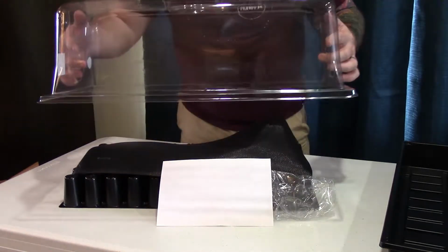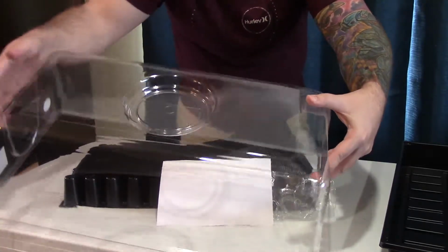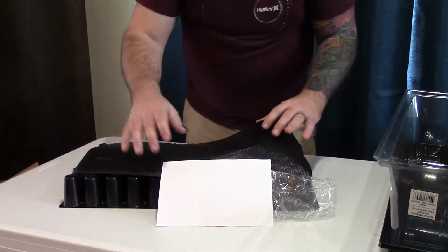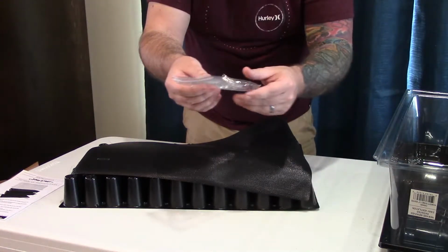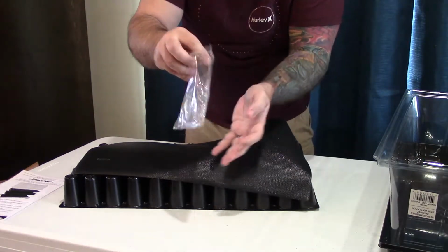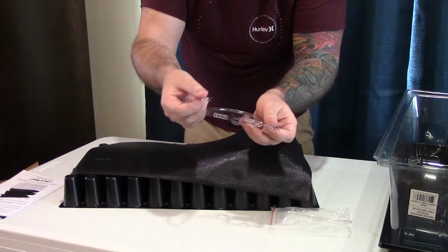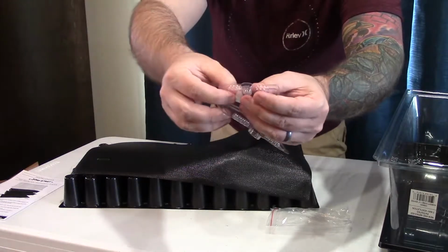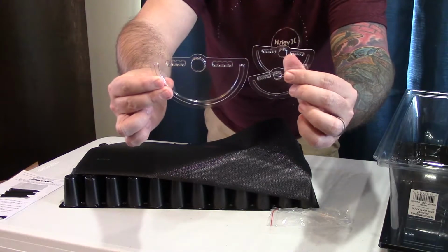Here's our humidity control dome. And I assume there's going to be a little turn knob that we affix in there. Alright, we have a little paper insert. We got some plastic dome vent covers. Looks like varying sizes, probably depending on your humidity needs. I have 3 different sizes. I think the small ones are the same. Yes, they are. So we have 2 small and 1 larger.